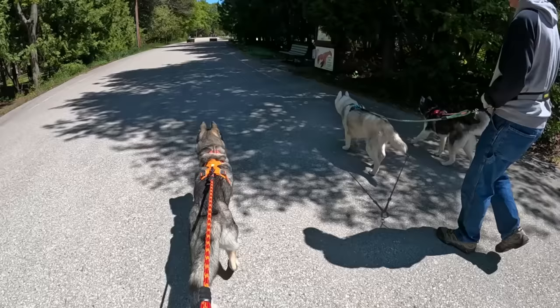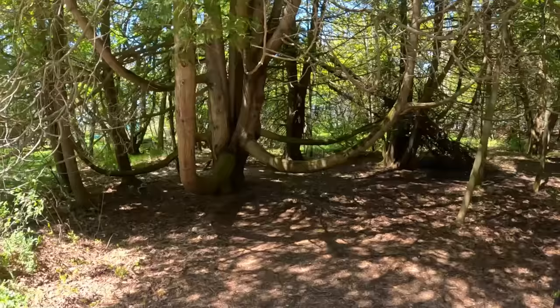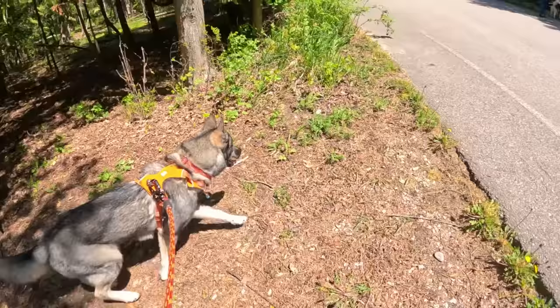They have a lobster fest out here. We don't have lobsters in the lake. Oh, I gotta show you guys this tree in case you didn't see it. We're not gonna climb on it because it says do not climb or sit on it, but look at it. Isn't that cool? All right, come on. She's like, whoa, wait, where are we going?